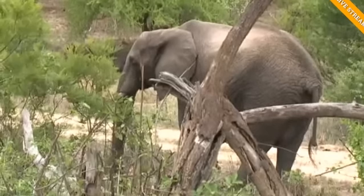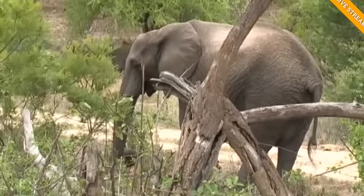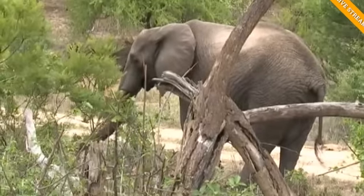And again, just relating to Brent's sighting of the elephants drinking, I think he's probably on his way to try and find a leopard there. That's why we'll look at these elephants, while we'll give him some time to do that.